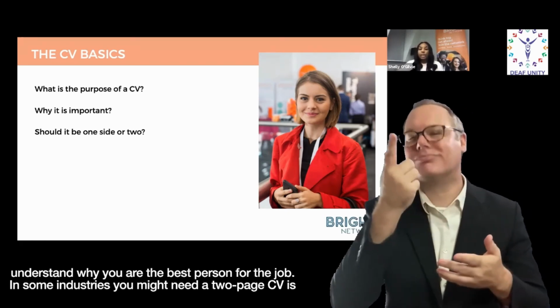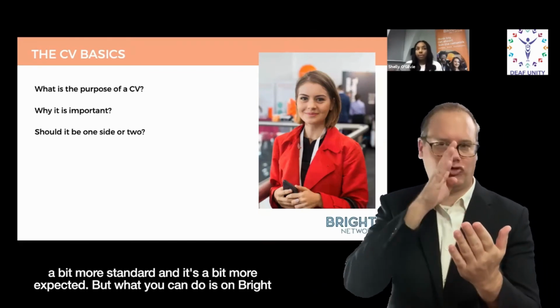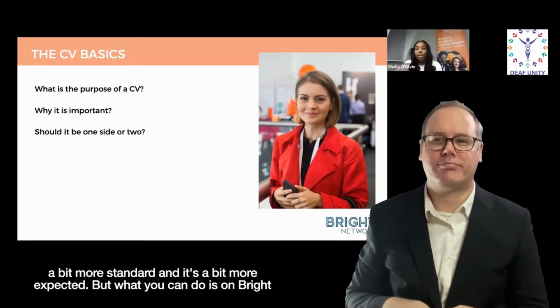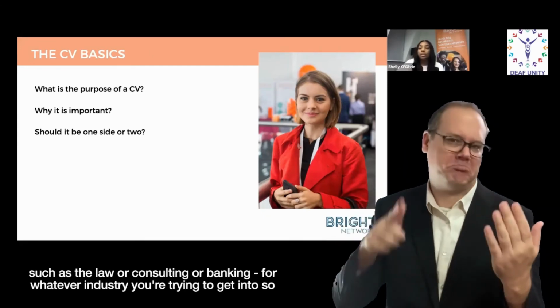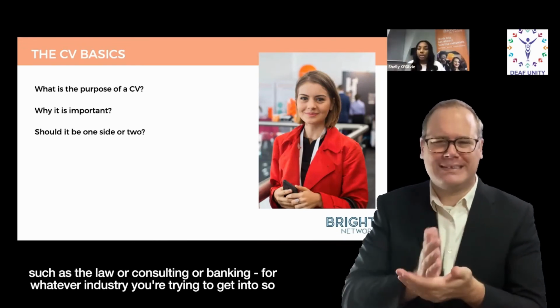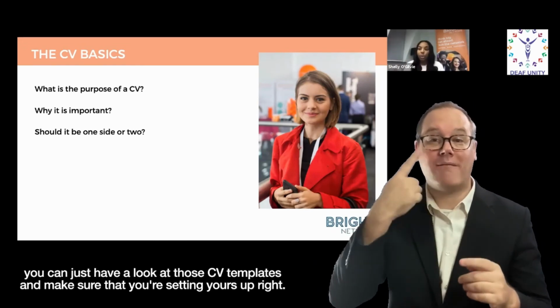In some industries, a two-page CV is a bit more standard and is a bit more expected. What you can do is, on Bright Network, if you search CV templates, we have a range of different templates for industries such as law, consulting, banking, for whatever industry you're trying to get into. So you can just have a look at those CV templates and make sure that you're setting yours up right.